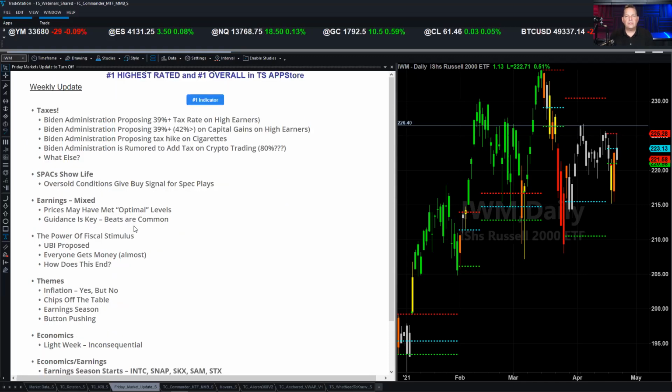SPACs are starting to show life. We saw some oversold conditions in many of the SPACs. You know the names. And many of them had pretty good days over the last few days after being pummeled because there was some concern about looking into how they are accounting for what they do, looking into the promotional aspect of this, the SPAC barkers that we've been talking about that have been involved here. And they really got hit pretty hard, came down, maybe rightfully so, due to the fact that a lot of these things really didn't have a lot to go on. Hope and a prayer for many of them.